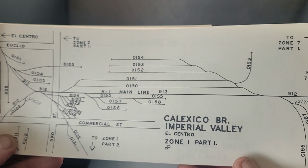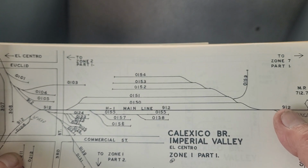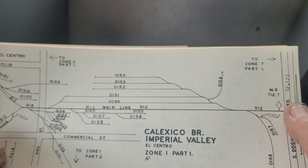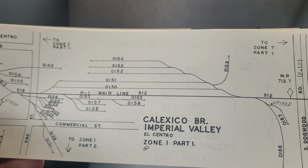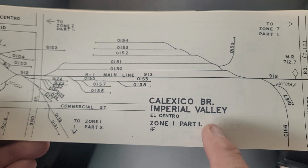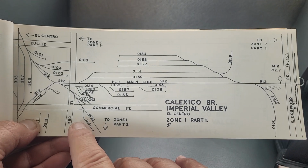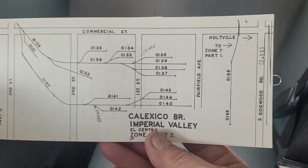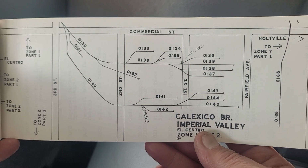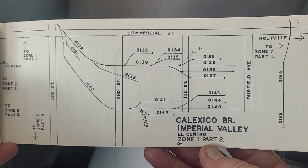You see this is the Calexico Branch, Imperial Valley. It's El Centro, Zone 1, Part 1. Coming off of here was the Holtville and Sandia branch. They're gone. Nothing there. The next page I go to is going to be an extension of these tracks here, and these tracks here are basically coming right down. And there you go. Just an extension of those tracks coming down, and this is all in El Centro. This is Zone 1, Part 2.